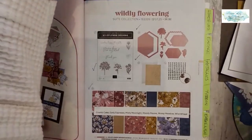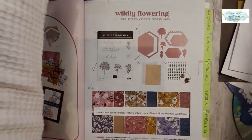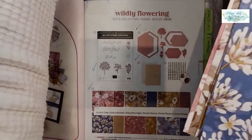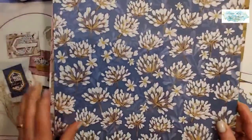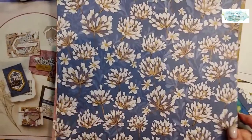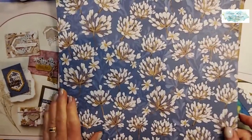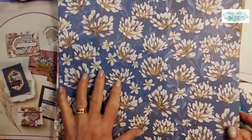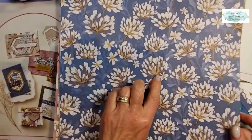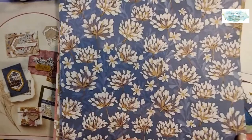And I've taken out one sheet of each because you always get 2 sheets of each, and they're double-sided. So you get quite a few patterns. This one we're using on one of the cards. Look how beautiful that is. But it's got the beautiful misty moonlight in the background. And this is wild wheat in here.